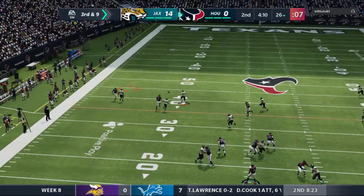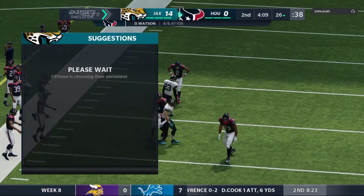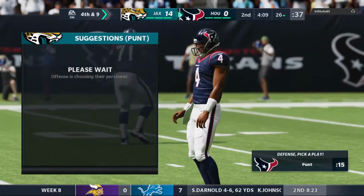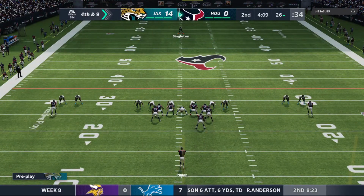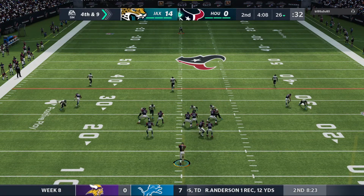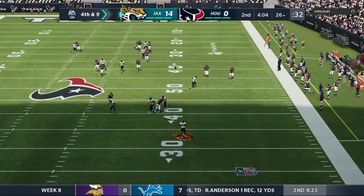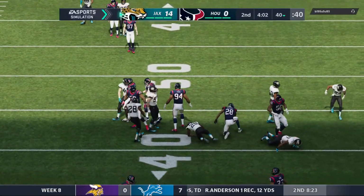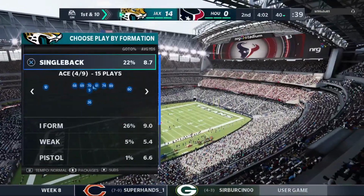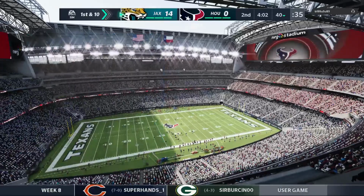Out of the gun, Watson. And that will be incomplete. The passing game not in sync here early. And now it's 4th down. It certainly looked like someone was very confident in his ability to fit that one in. I would say he was overconfident because there wasn't a whole lot of separation there. Had that one covered pretty well downfield and knocked it away. It'll be 37 yards there on the punt. And the Jaguars go on offense, 1st down and 10.